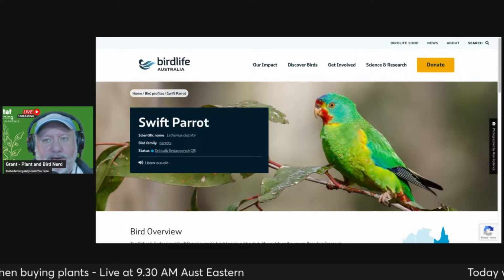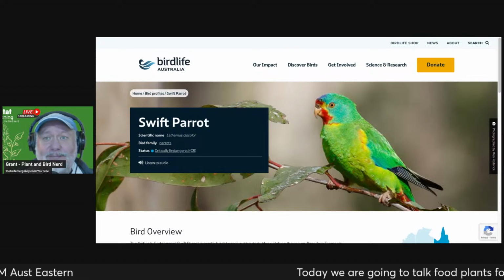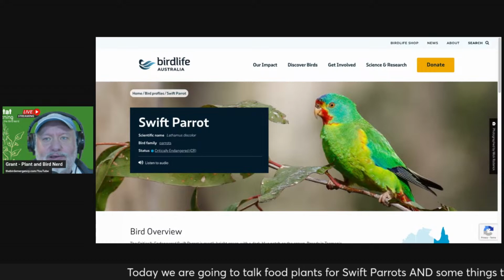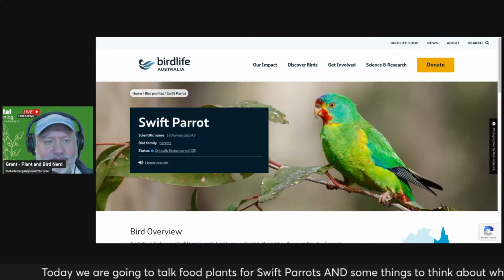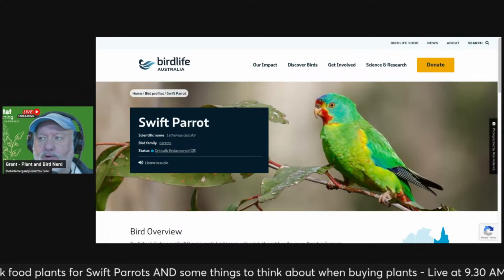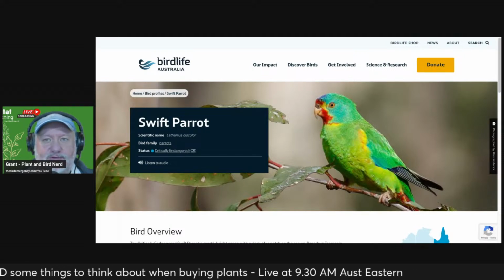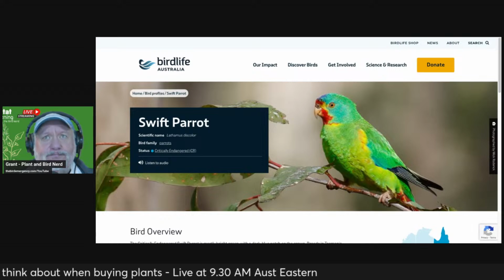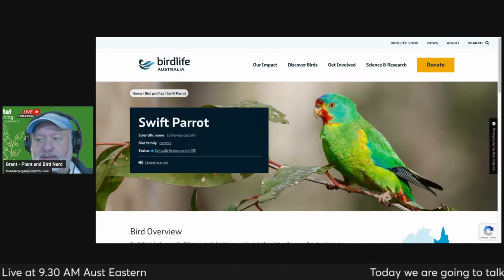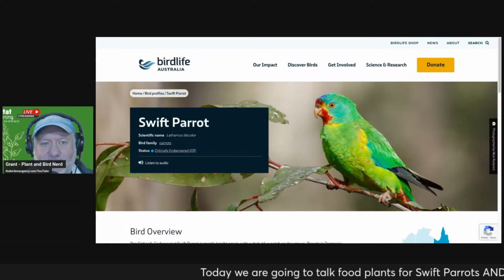And where it breeds, there's now been an increase. It looks like another 30% increase in saw logs that are going to be taken out of the old growth forest in Tasmania, where the swift parrot breeds. So there's a couple of things the swift parrot needs. The obvious thing is protection. The obvious thing is habitat protection.